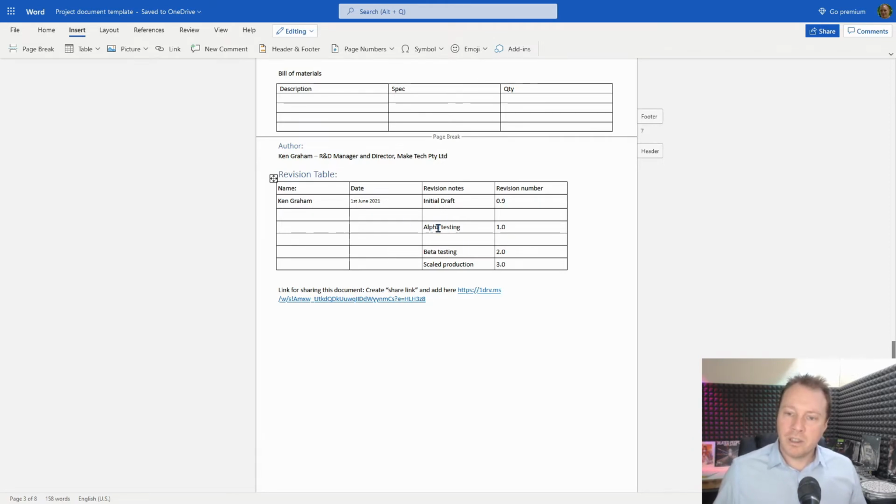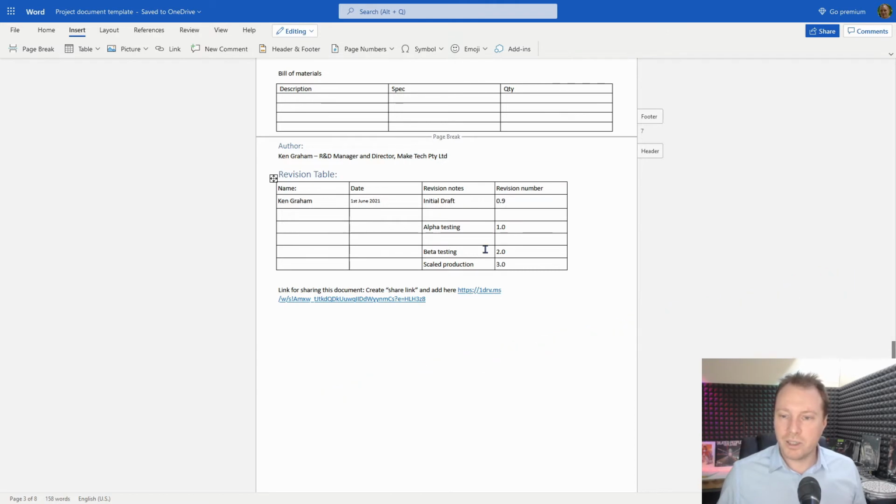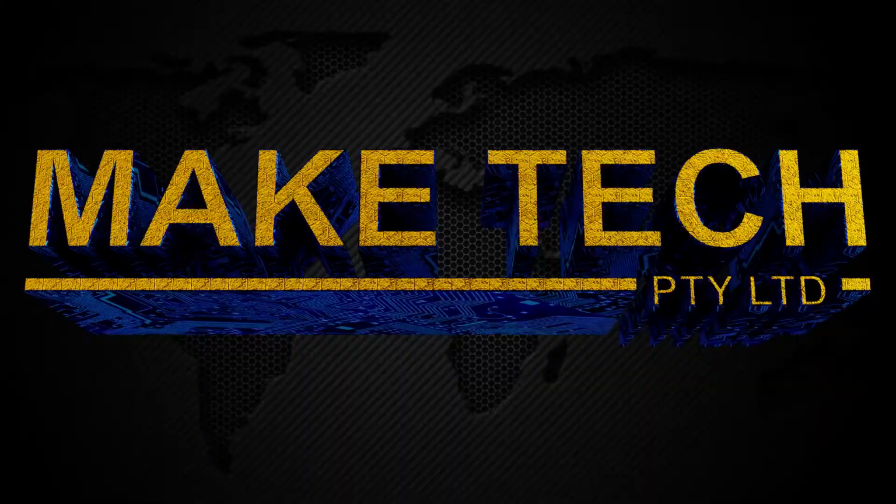And then alpha testing, that's like early development stage. Internal testing is 1.0, beta testing 2.0, scaled production 3.0. If you want more information about version numbering, search for version nomenclature online, and you'll find a lot of information there.